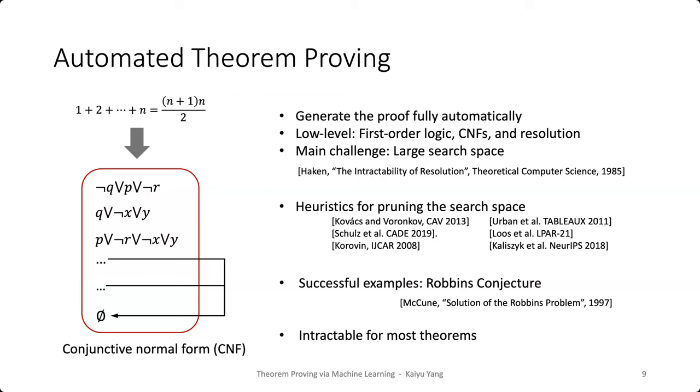And we have seen some success stories. For example, in 1997, the Robbins conjecture in algebra was proved by an automated prover before any human could prove it. However, in general, this approach is very difficult to scale for most interesting theorems in mathematics. This is kind of expected, because otherwise mathematicians wouldn't have to prove theorems anymore. They would just state the theorem, push a button, and the proof would come out. This is just too good to be true.